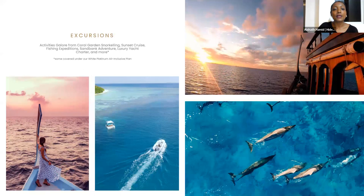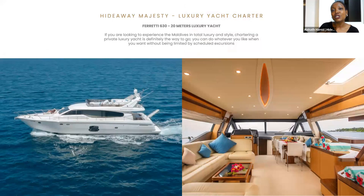This is one of the new additions to the Hideaway, which is the Hideaway Majesty. It comes with three cabins. So if you feel like you want to stay one night in the Majesty, you can do that also, and be offshore for a while and then come back to the island. You can have that experience, or just take it out for a cocktail party towards the evening time.